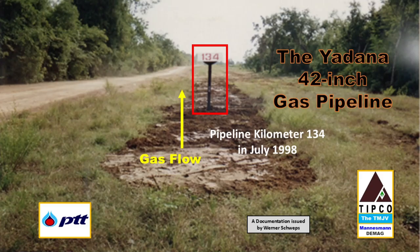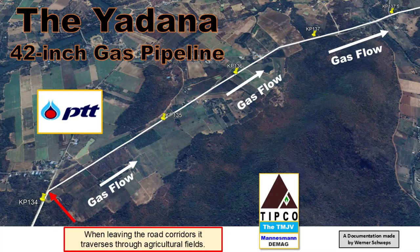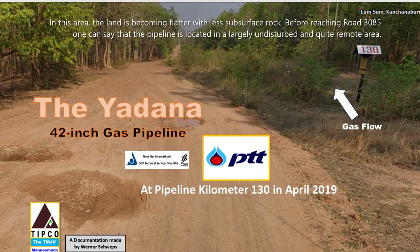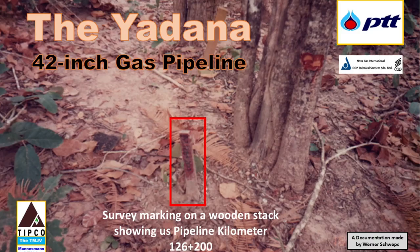When leaving the road corridors, it traverses through agricultural fields. In this area, I would say from pipeline kilometer 129 onwards, the land is becoming flatter with less subsurface rock. Before reaching road 3085, one can say that the pipeline is located in a largely undisturbed and quite remote area.